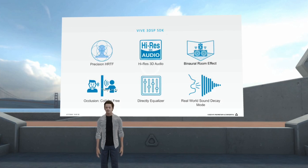Here I summarize 6 key indexes for the SDK, which provides precision HRTF. We make very high-quality models with professional instruments inside our audio lab, and also support high-resolution and ambisonic processing. It provides binaural room effect. In addition, you don't need to use the collider method and it keeps the balance between quality and flexibility when dealing with occlusion. And direct EQ is a small but convenient tool design, so you don't need to use a mixer adapted on the audio source to handle the equalization effect. Lastly, we have fine-tuned our sound decay modeling by measuring sound from the real world.